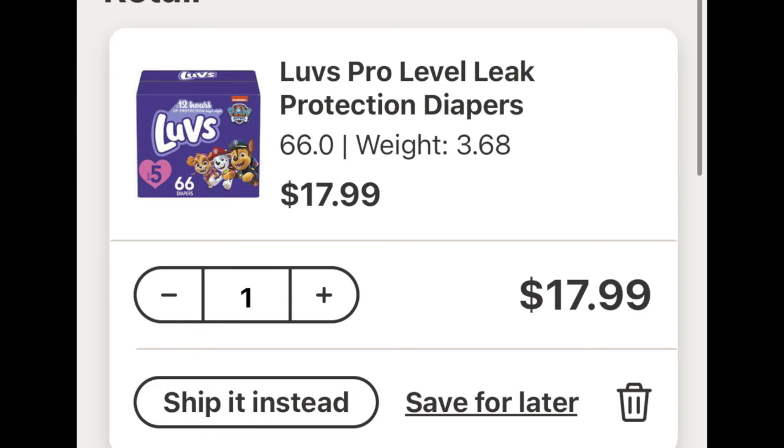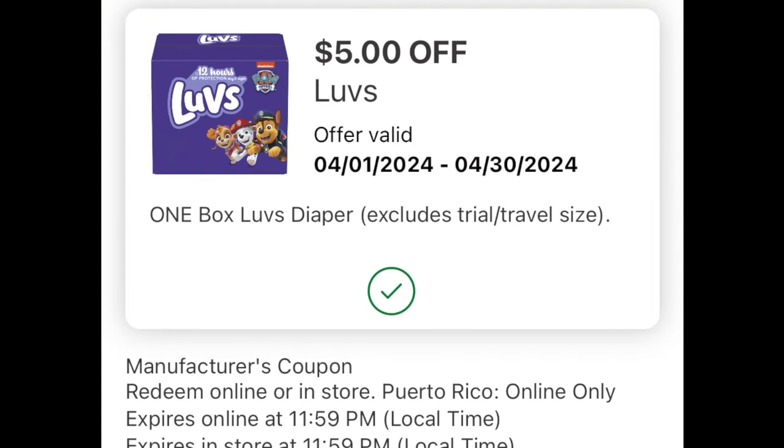Deal number 3. For this one, it's for the parents, and we're going to grab a box of the $17.99 Luvs diapers. At the very least, if you got the same digital coupon as I just loaded, because it's a very high value one, it was there last month and then it reappeared this morning, which is this. We have a $5 off. Even if there's an Ibotta rebate later, this is potentially something amazing.